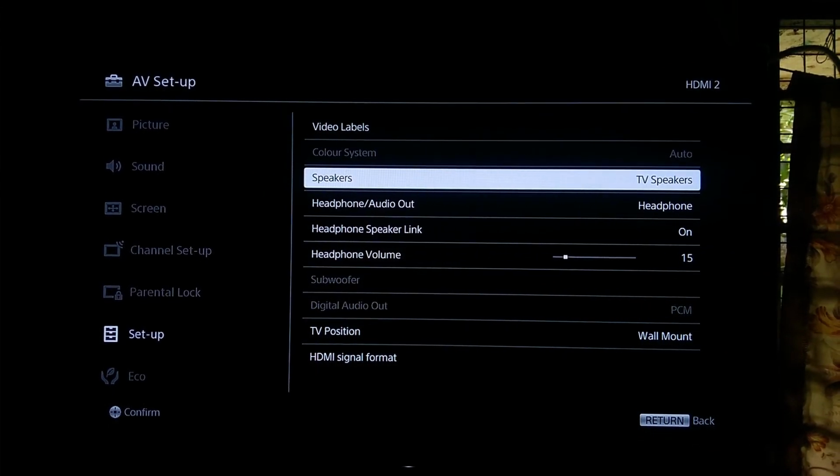And I must show you this thing. You can go to the settings and go to setup.